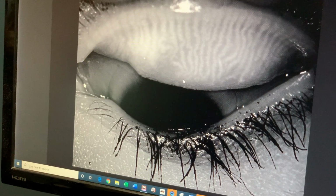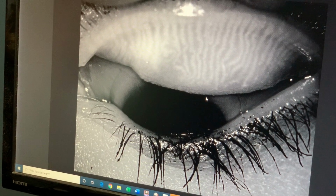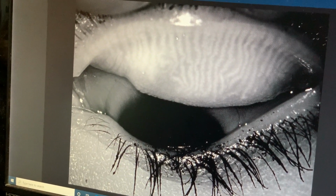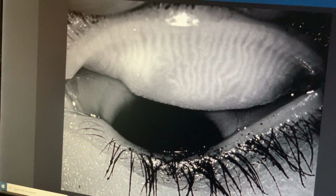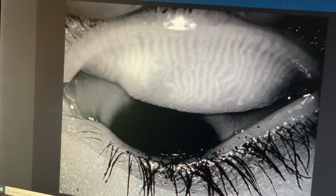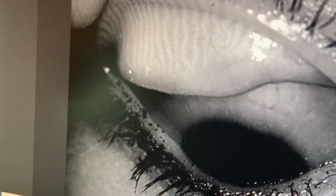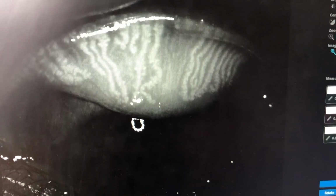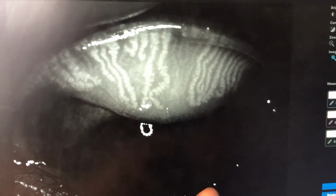What we're looking for in these images, if things are healthy, are between 60 and 80 glands that run the length of the upper and lower lids parallel to one another. They secrete a bit of oil onto the front surface of the eyes every time we blink. With meibomian gland dysfunction, the glands start to degenerate and can even die away with time, leaving us with less than adequate number of glands.